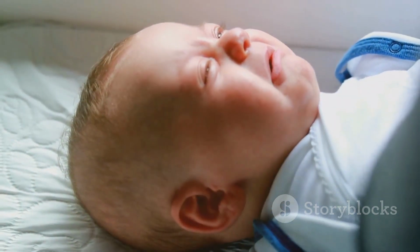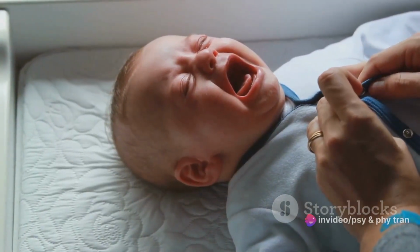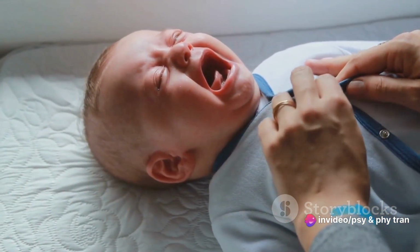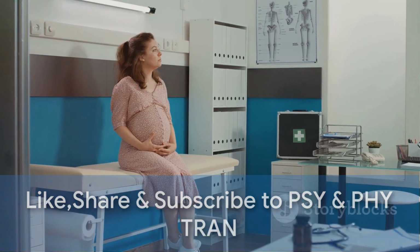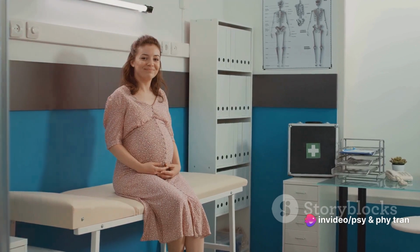Let's not forget about the psychological hazards. Infants are highly sensitive to their environments. Exposure to stressful situations or traumatic events can affect their developing brain, leading to emotional and behavioral problems down the line. As you can see, infancy is a delicate period, and the hazards during this time can have far-reaching implications.